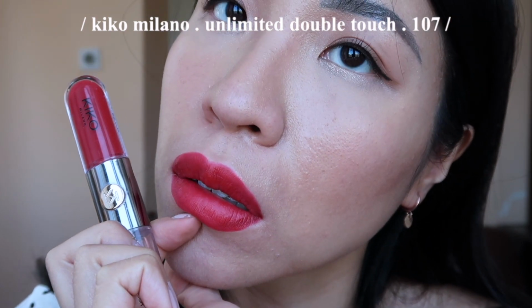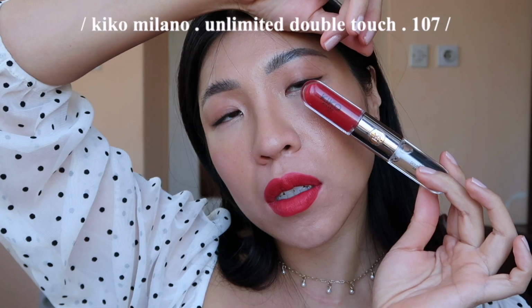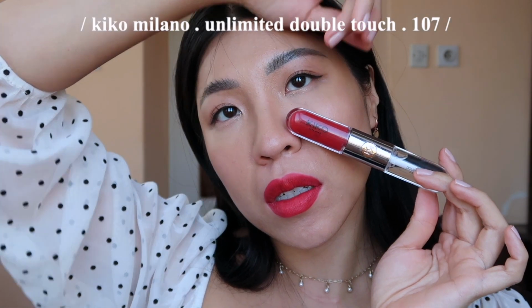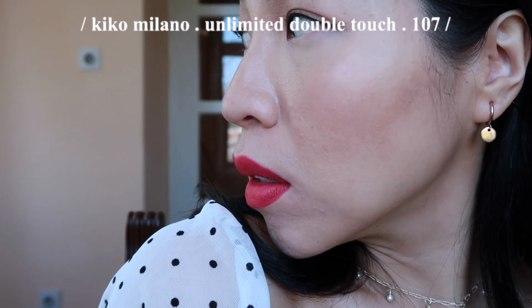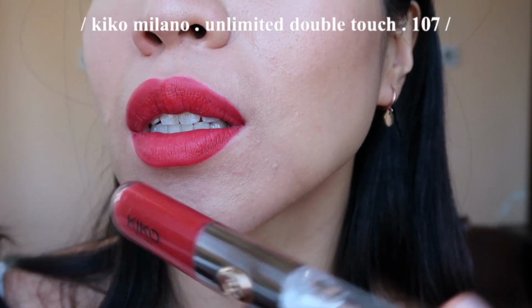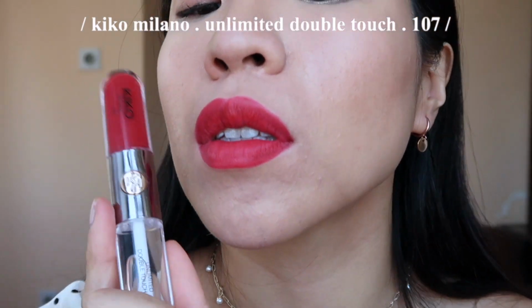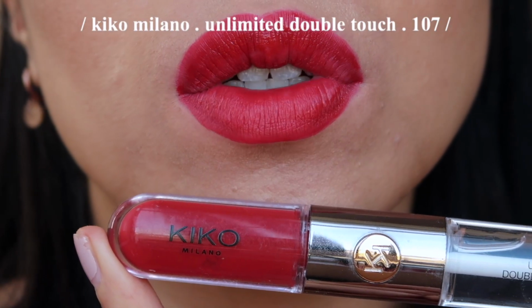It's still very lightweight, and the craziest thing is, if I apply it in the morning, the color stays the same without touching up. I'm not lying. I worked in retail when I lived in London, and from 8 in the morning when I left home, I worked, I talked, I ate, I drank, I came home at 7 in the evening. I didn't need to touch up my lips at all.